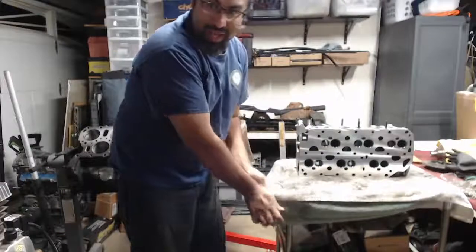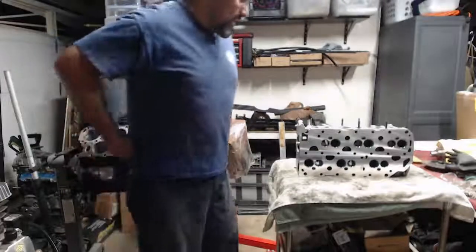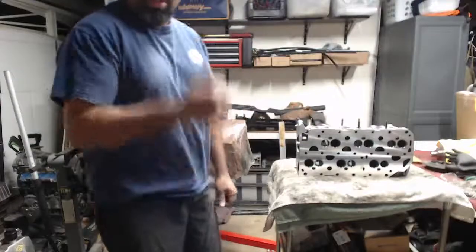Nah, man, I'll pay you for it. Don't worry about it. I've been needing another sway bar for one of my other cars. That's why.